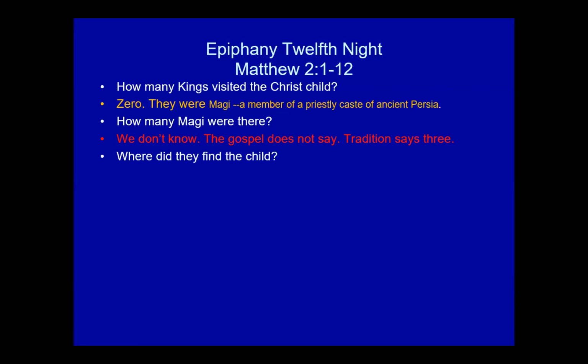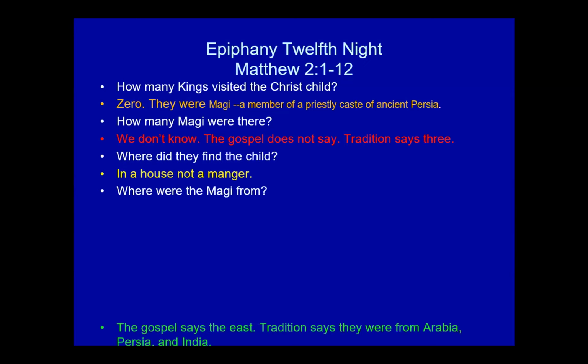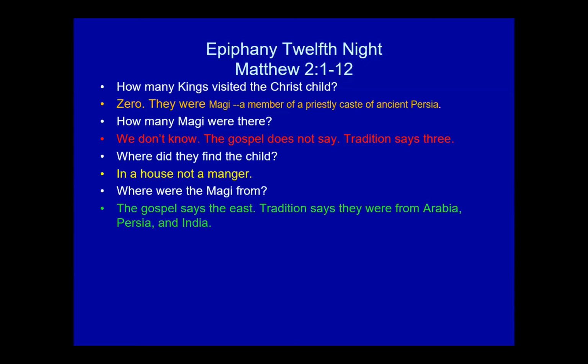Where did they find the child? Well, everybody assumes they found the child in a manger. No, according to this gospel, they found him in a house, not in a manger. Where were the magi from? We don't have a clue. The gospel just says the east. Now, tradition says Arabia, Persia, and India, but we really don't know.